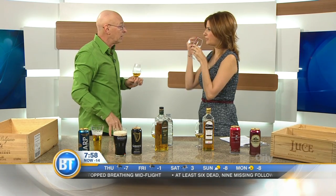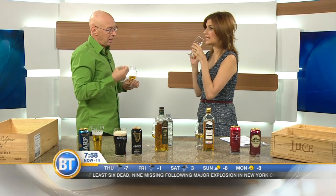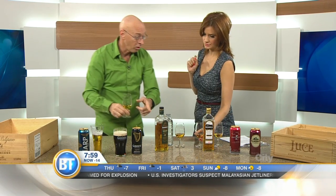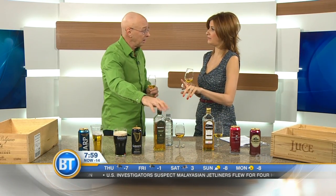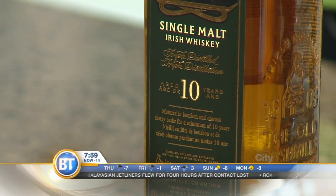And so what am I looking for here in my nose? This is kind of simple. It's malty, it's caramelly. I do smell the caramel. Yeah, and this whiskey has a little bit of a fruity scent to it, like dried fruits also. Very good. But compared to the other one, which is a 10-year malt. Okay, so this is the fancy stuff? Well, this is the Bushmills, higher up.